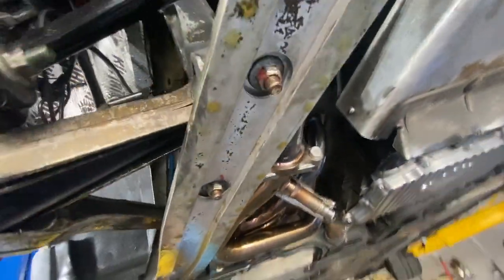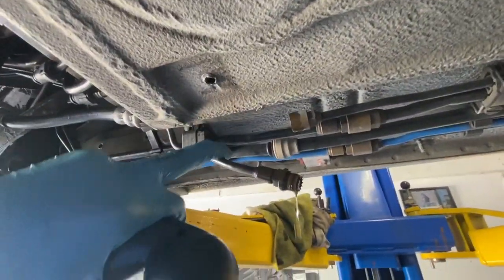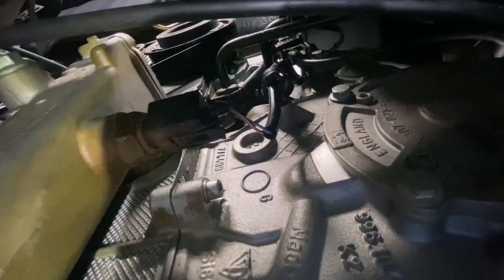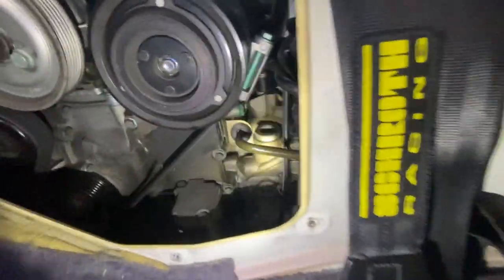Power steering fluid everywhere. Disconnected the hose here. And then I gotta get up there from inside the car. This is not gonna be that easy.